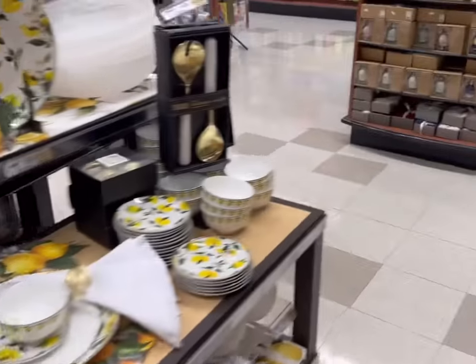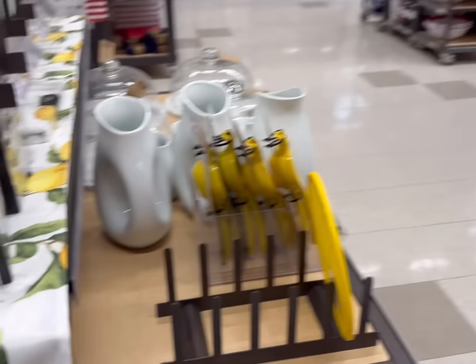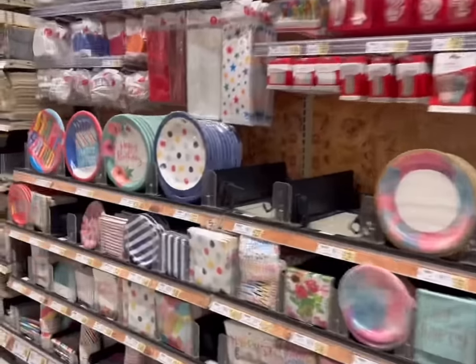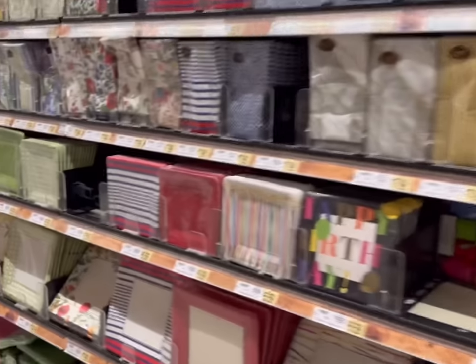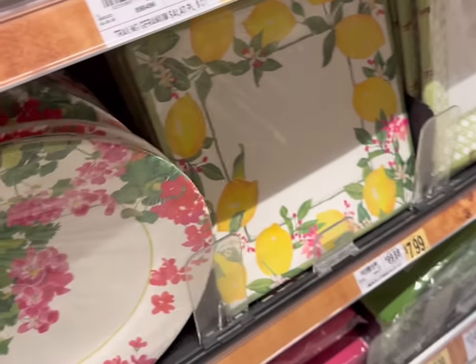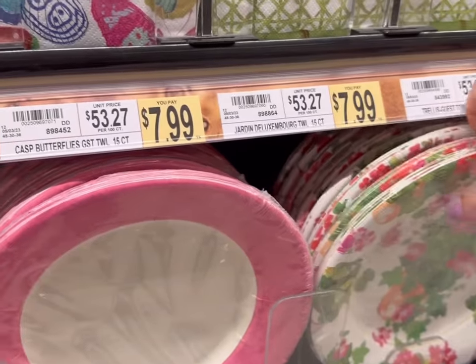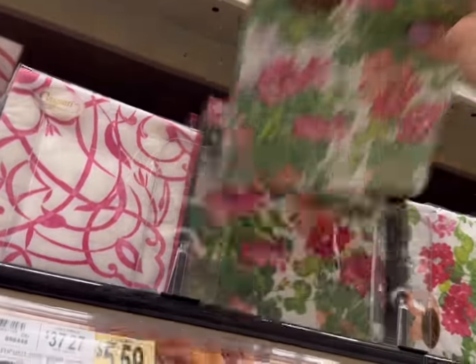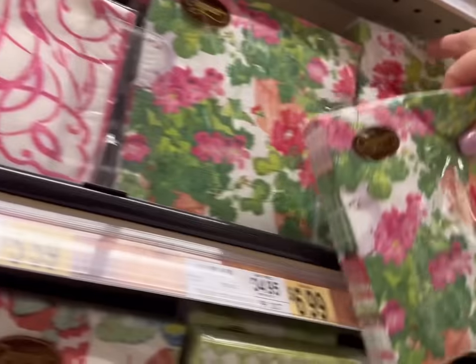And then I just wanted to glance and see if they had anything semi like cute for some disposable Mother's Day plates today. And these are cute. Look at these. Get some napkins. Here we go. That's fancy, right? That'll work.